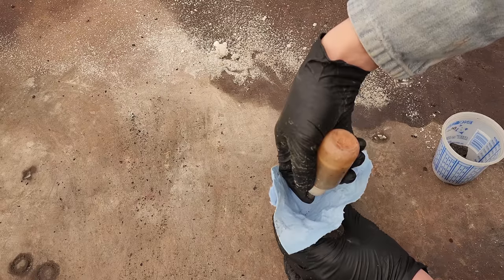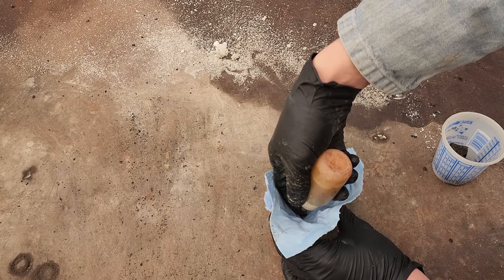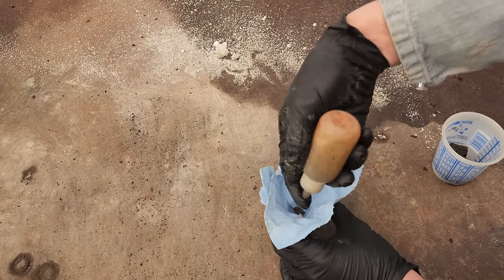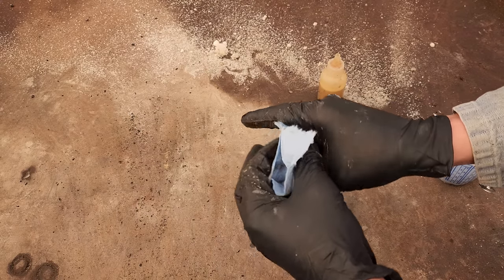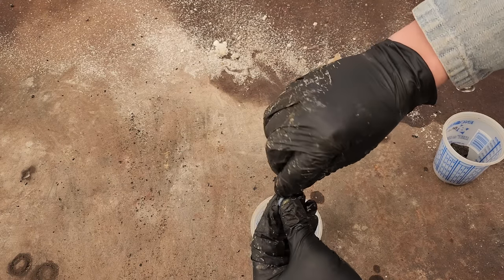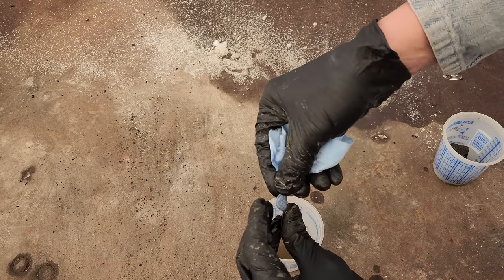And then just very carefully get it all leaked out here into our shop towel. So all our goodies are down there now. Now I'm gonna take it and just wring it out. Wring as much water as I can out of there. And all of our good stuff will be right down here at the bottom.